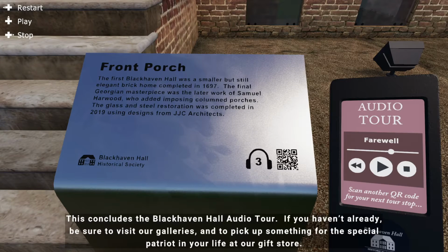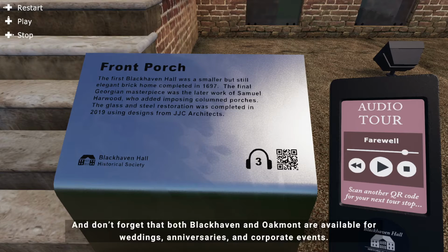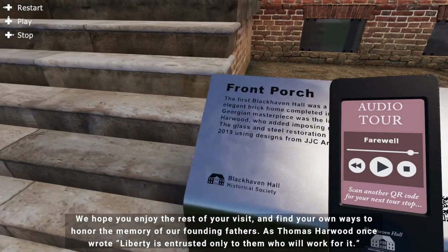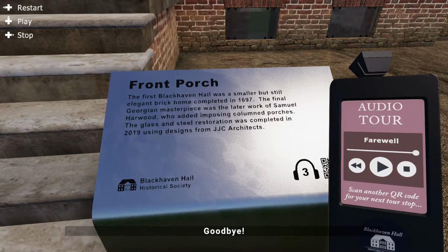This concludes the Blackhaven audio tour. If you haven't already, be sure to visit our galleries and to pick up something for the special patriot in your life at our gift store. Oakmont Plantation, still the current residence of the 6th generation of the Harwood family, is open for scheduled tours the first and third weekends of every month. And don't forget, both Blackhaven and Oakmont are available for weddings, anniversaries, and corporate events. We hope you enjoy the rest of your visit and find your own ways to honor the memory of our founding fathers. As Thomas Harwood once wrote, liberty is entrusted only to them who will work for it. Goodbye.